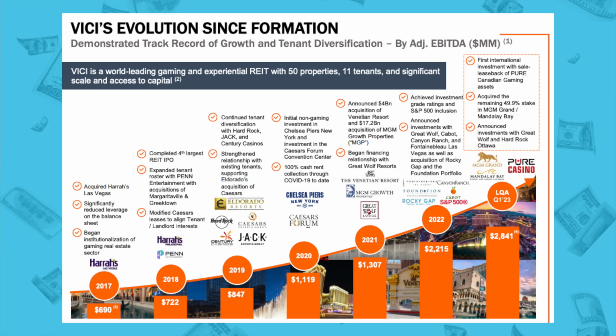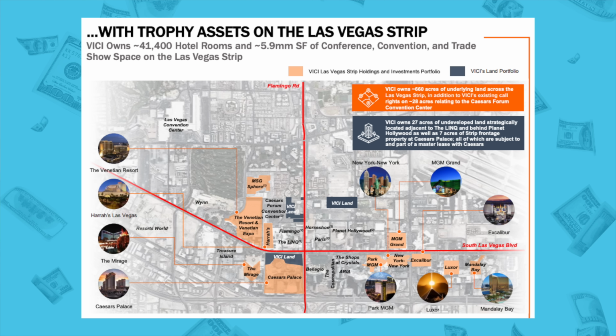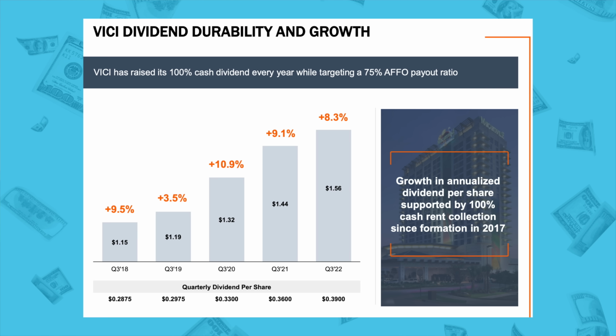Vici is the largest landlord on the Las Vegas Strip, an area that rarely sees a for lease sign, as these operators enter into long-term master leases dating out 20 plus years. Vici went public in 2017 and has quickly been growing and expanding every year. The company currently owns great properties along the Strip such as Caesars Palace, the Venetian, MGM Grand, Park MGM, Mandalay Bay, and many more. Not only has the company and portfolio continued to grow over the years, but so has the dividend, growing at a near 10% clip 4 out of the past 5 years.